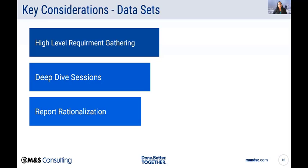We also performed, along with the business, again, a round of report rationalization. This is to make sure that we were prioritizing and rationalizing all the reports that were used so that we could remove duplicates and then create the base set, a comprehensive set of reports that the users could use. Again, knowing that there is ability for the users to build their own reports, it's a good way to identify what to get started on.